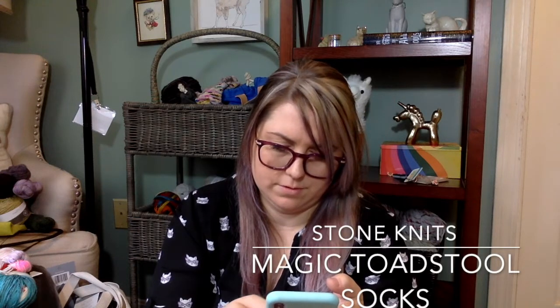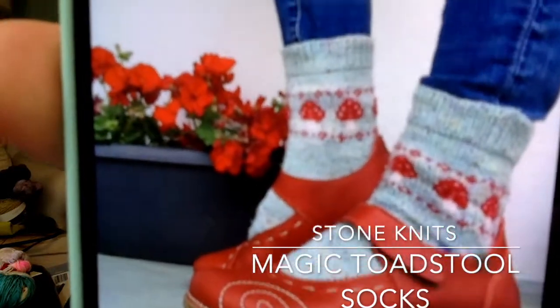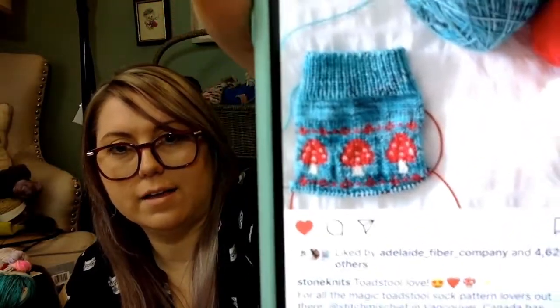And that was a set she dyed up to do the Magic Toadstool socks from Stone Knits. I was trying to find a full picture of them. So those are the socks that were designed by Stone Knits. And then Stitch Mischief did them in her colorways that I just showed you. And they look like that. So that's the yarn that I bought. I love these. I have the intention this year to do a few different colorwork socks. I've never done colorwork socks, so I think that'll be fun.